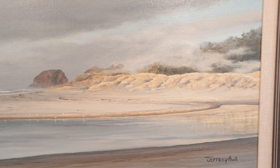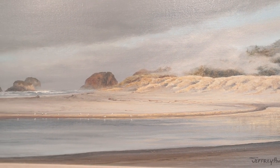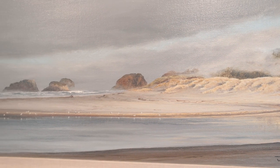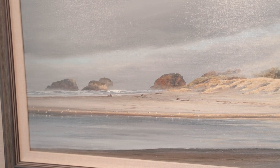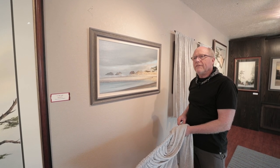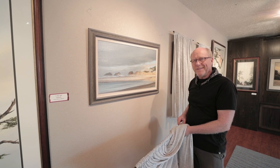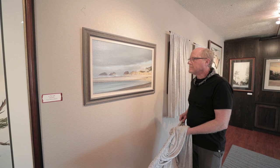And what really struck me with this was the dramatic lighting. It was such a beautiful morning as I went for a walk along the river edge there. Took a bunch of pictures, knew it would be a painting that would be something I would enjoy if I could get it right. So I worked hard to get it right. So that's Good Morning, Breaker's Point.